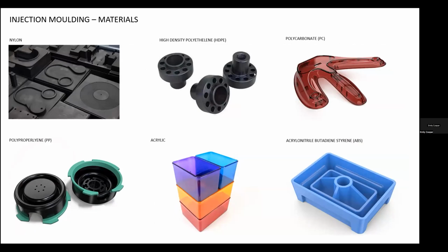Injection molding uses different materials. The most common are nylon, HDPE, PCP, PP, acrylic, and ABS. They all have different properties, so it's important that you research this before manufacturing a product. For example, as you can see here, the appearance of acrylic is clear, whereas the appearance of ABS is not. So you need to think about that before you design a product.